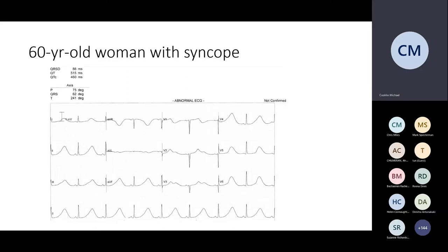She'd had one episode about 3 years previously, but no other episodes. She was on no regular medications and was otherwise well when she blacked out. Do note that the automated analysis package from the computer calculated her QT to be only 460 milliseconds corrected. So it's important to do the calculation yourself.